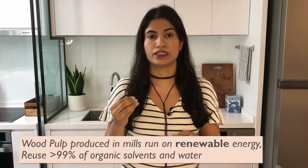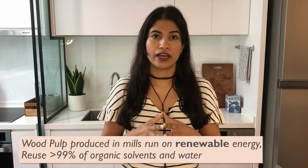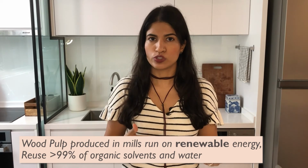And this is why Lyocell and Modal, specifically from the Tencel brand name of Lenzing, are actually classed as sustainable fabrics. But a lot of the time they can be confused with viscose, which is also a type of rayon. So I hope this was informative for you to differentiate between the different types of rayon out there and realize which ones are actually sustainable.